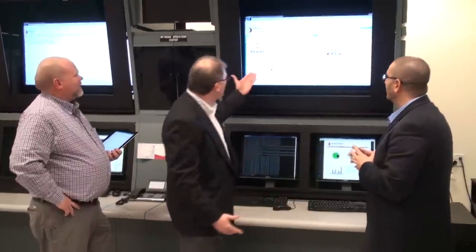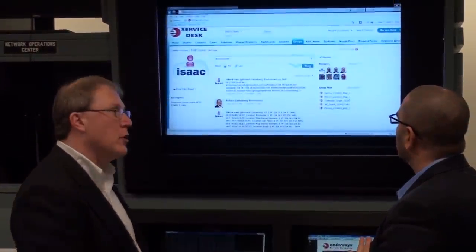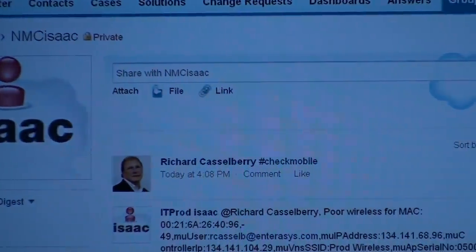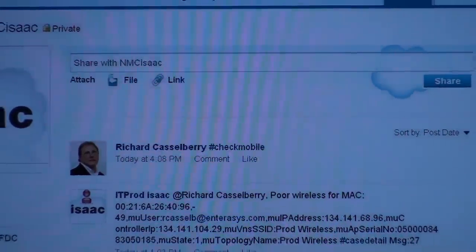All right, so what I'm going to show you is our Isaac implementation. This is in our production network, and we want to run a command called Check Mobile. What Check Mobile does, fairly intuitively, is go out and check the wireless network globally across all 1,000 users to determine if anybody is having a less than optimal wireless experience.